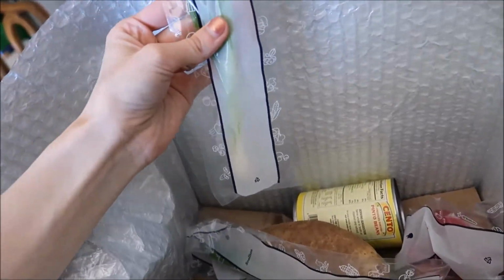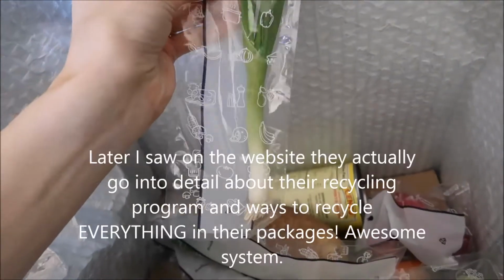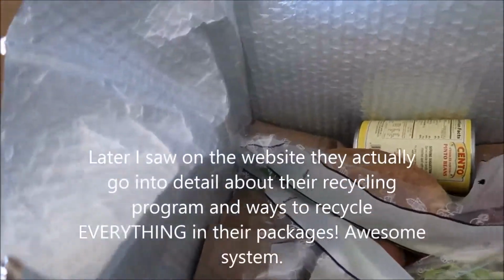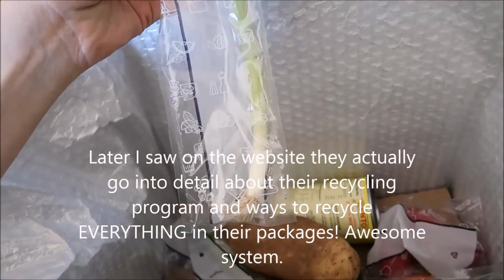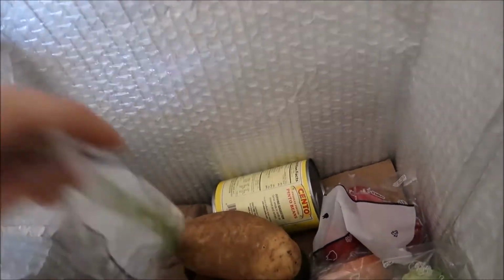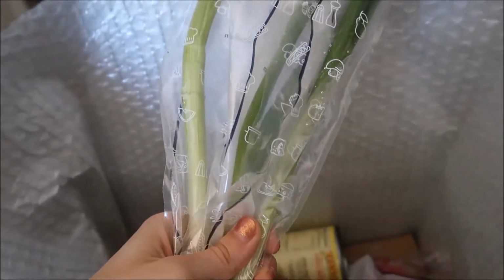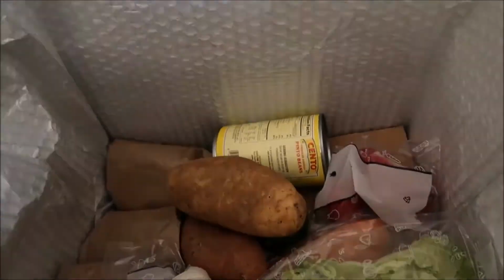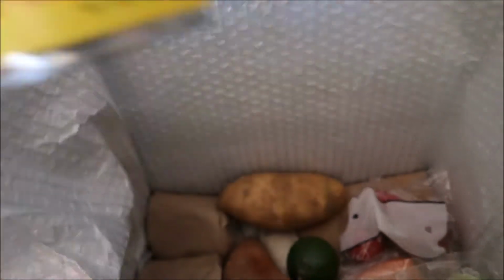One scallion. The only thing I wish is that it wasn't all in plastic. I don't think this can be recycled. Oh yeah, it can be recycled. Okay, well that's at least nice. Why didn't they just put all 3 scallions in one package? See what I mean? I don't know. Thoughts there. So we have some beans.